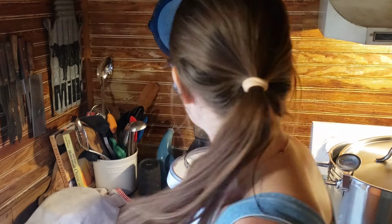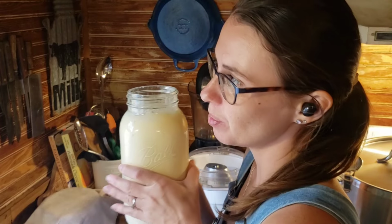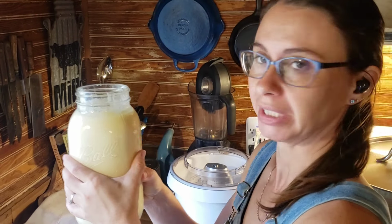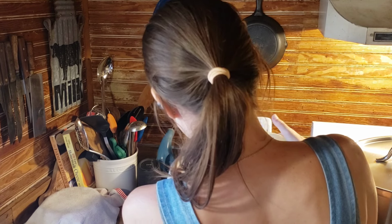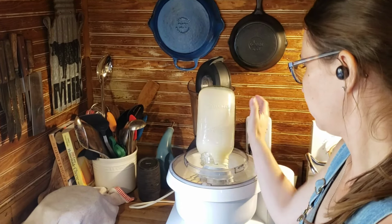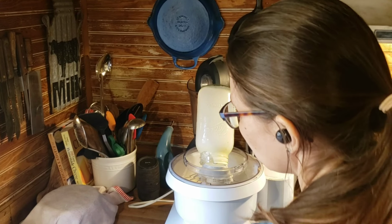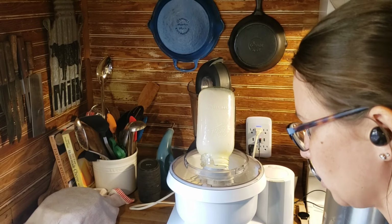Okay, we're going to make butter now. We're going to stick our cream, it's probably about 50 degrees, that's fine, in our Bosch mixer. And I'm going to let that drain down for a few minutes. We have to heat this milk up to 85-90 degrees, so we're still fine on this.